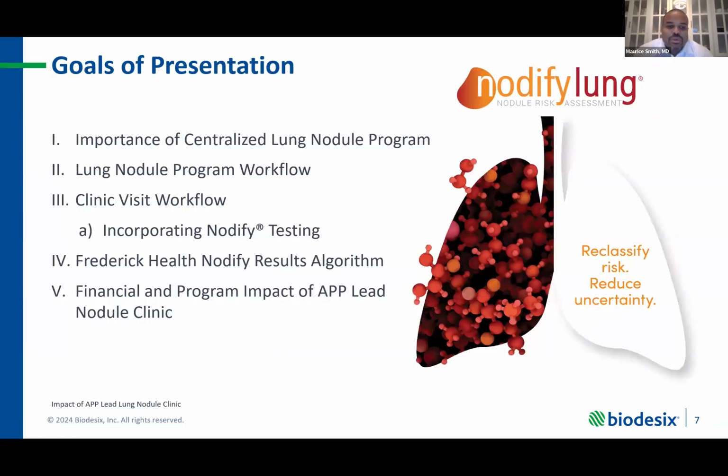So how it's going to work is Tammy will discuss the importance of a centralized lung nodule program. We'll discuss the lung nodule program workflow. We'll go over actually how the patient visit works out for us. And then Tammy will go over, at least for the patients that she sees, the Nodify results algorithm. And then I'll jump back on at the end to try to discuss the financial and program impact, because as I've always heard, we know with no finance, there's no vision. So it's very important that we kind of talk about that impact. So I'll let Tammy take it away.